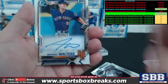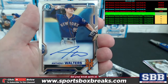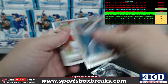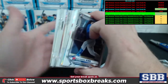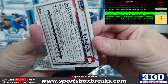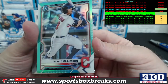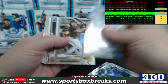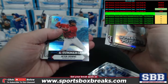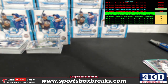And next auto is going to be for the Mets. Anthony Walters, New York Mets. Armando on the ownership of that one. Prospect first, Bowman. Walters. Let's cheat and look to see if there's any color in there. We got some. I forgot the color's upside down, so we wouldn't really know. Tyler Freeman, that is going to be Aqua to 125. All right, that's the first full box.